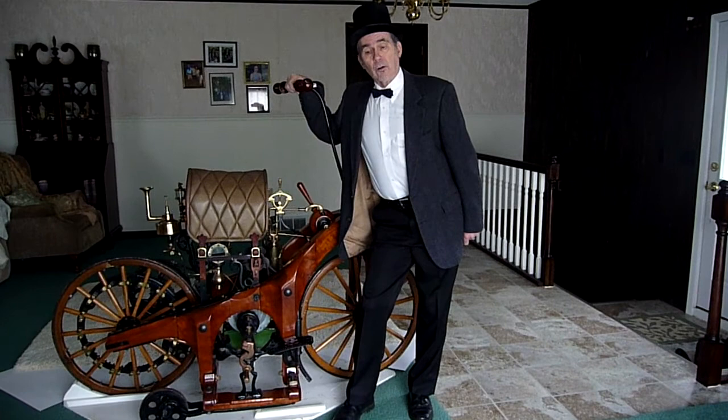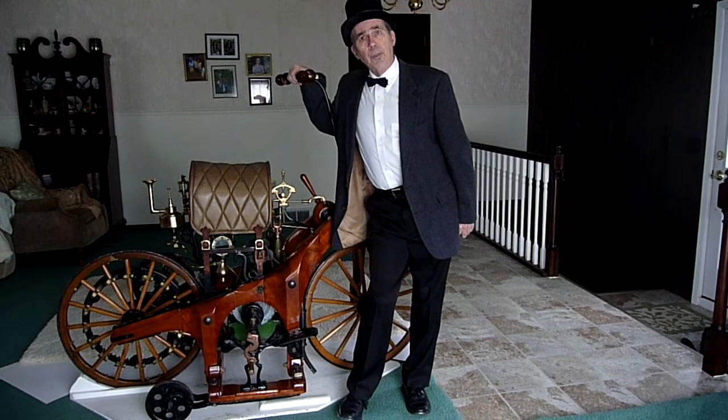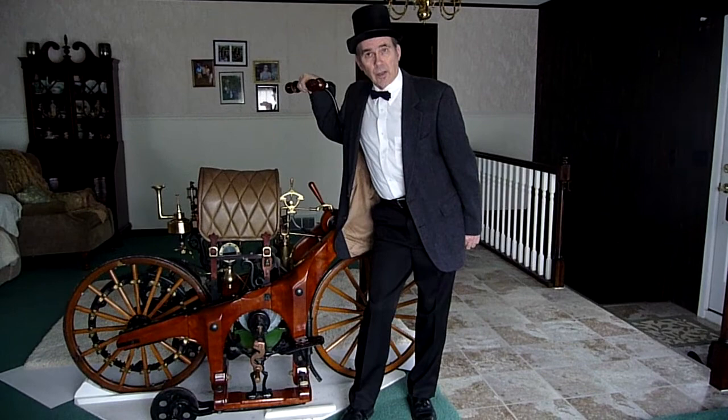In 1884-ish, Gottlieb Daimler left the factory that he had been the head of, and he and his assistant went into a garden shed, and they built a small gas-powered engine for the first time in history. Actually, it was powered by benzene, which is a higher distillate of gas, but nonetheless, we'll call that gasoline.